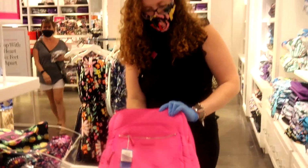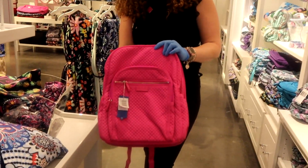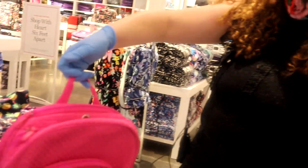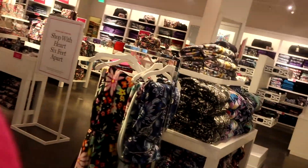There you go. I'm going to treat myself to this Vera Bradley pink bag. And I love that design. Thank you. You're welcome. Do you guys have a wallet like this?